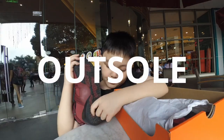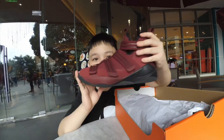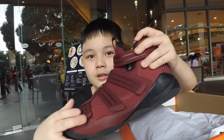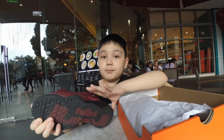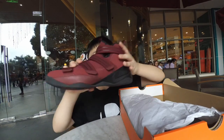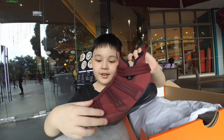Wow, let's take a look at that outsole. Black and red. And now let's take a look at the midsole and the outsole. And if you want to know where the outsole is, it's the bottom of the sneaker, colored red, black. And the midsole is over here. And the upper, of course, it's the entire upper part of the sneaker.